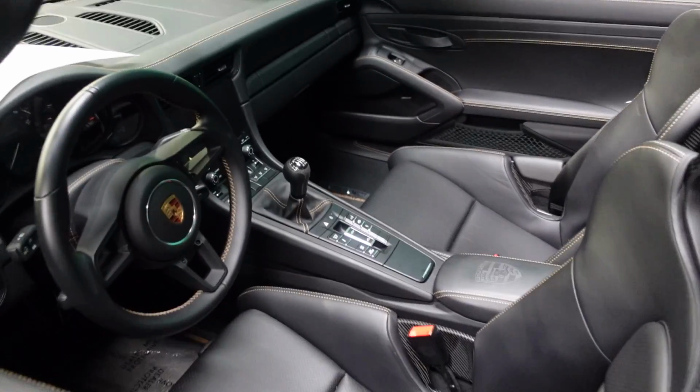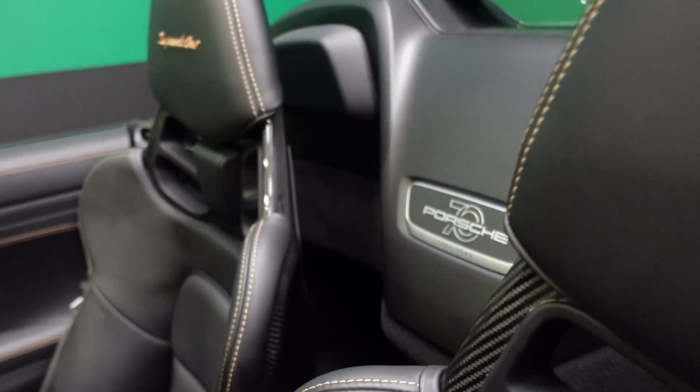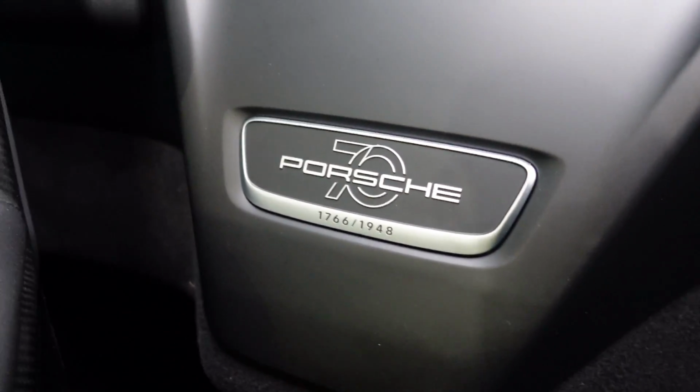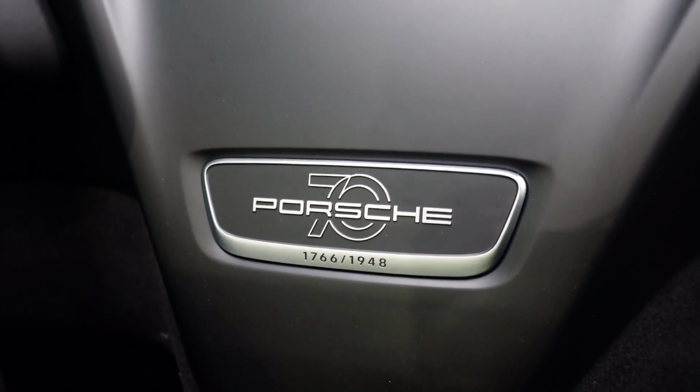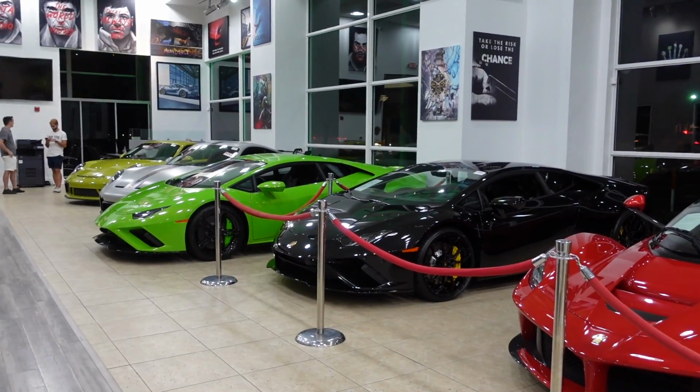And they only made 1,948 of these. And there's a plaque right in between the seats that tells you that. So this is number 1766. In this part of the showroom, we've got a few more Huracans.